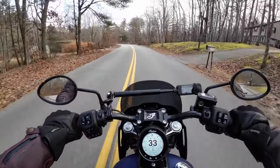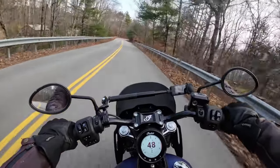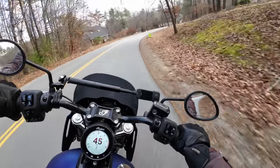So, that covers the three things I love about this motorcycle after having ridden it all this season, putting over 4,000 miles on it. It's only going to get better from here. If you're thinking about an Indian, you can't go wrong with this motorcycle.